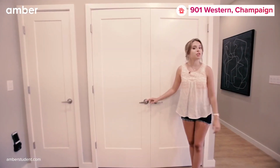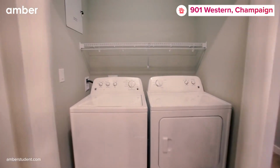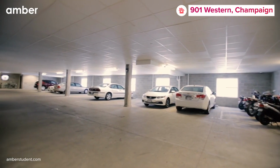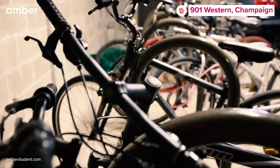When we say that these units are fully furnished, that means that we have the laundry covered as well. Even the 1-bedrooms have their own personal high-efficiency washer and dryer. If you are bringing a vehicle to campus, parking on site is easy in our enclosed garage. Having your own space in the garage will really come in handy during the winter months.